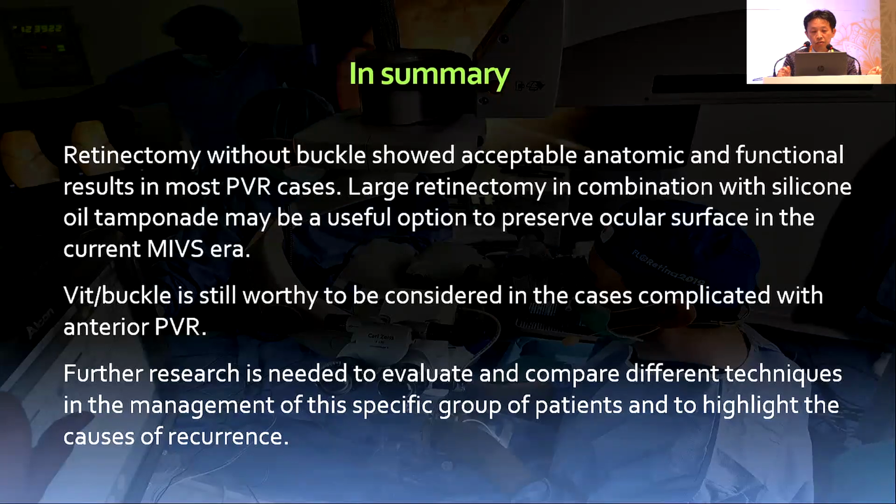So further research is needed to evaluate and compare different techniques in the management of this specific group of patients and to highlight the risk of recurrence.